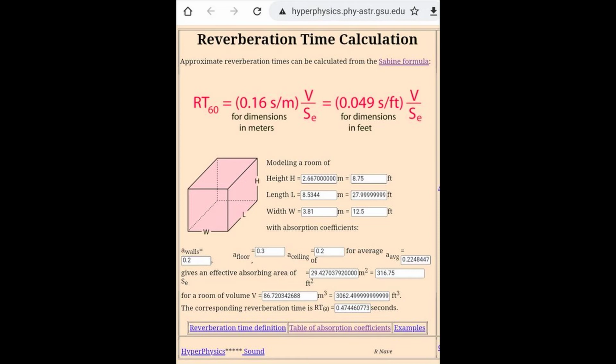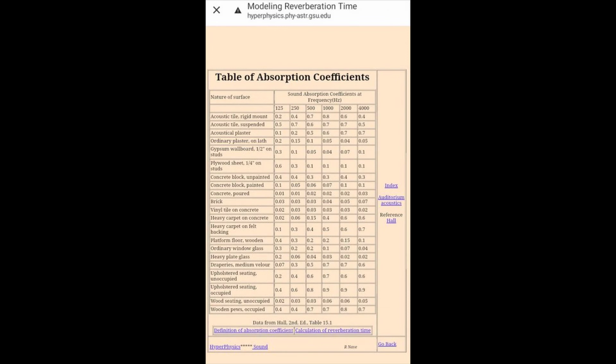RT60 values can be calculated using the Sabin formula, named after the person who established this relationship. RT60 is equal to a constant factor times the room volume divided by total Sabins, and Sabins is equal to the area of a surface times its absorption coefficient. There are many surfaces and materials in a room that can absorb sound.